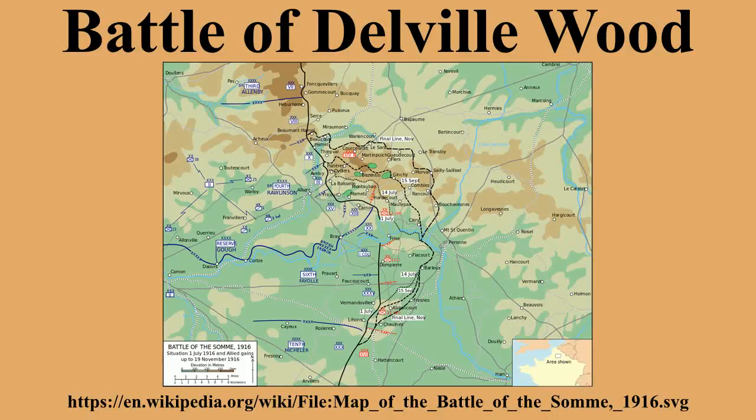General Douglas Haig, commander of the British Expeditionary Force, intended to capture the German second position between Delville Wood and Bazentin-le-Petit. The attack achieved this objective and was a considerable though costly success. British attacks and German counter-attacks on the wood continued for the next 7 weeks, until just before the Battle of Flers-Courcelette, the third British general attack in the Battle of the Somme.